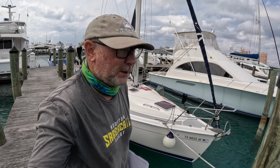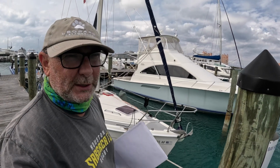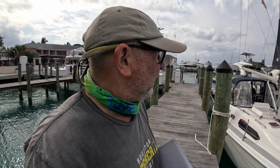I'm docked. That was a struggle. They wanted me to go stern in and I've got the wind coming basically directly that way, so I had no steerage. Fortunately, a nice gentleman and the dock assistant helped me get tied up. So anyway, I'm on, thank goodness. Now I've got to go up to the office and check in.